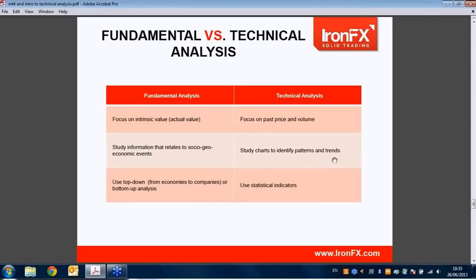Following that, fundamental analysis basically studies information that relates to geographical and economic events. As an example, if the unemployment rate, which is a social factor, goes up, it will affect the market. Or the tsunami which hit Japan affected the Japanese yen. Or GDP figures from the UK, from the US, etc., which is an economic event. This affects the market from a fundamental point of view.